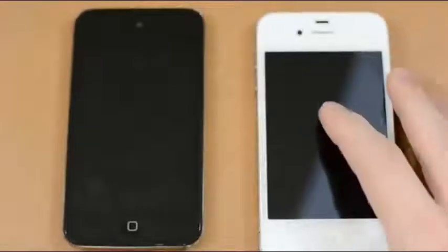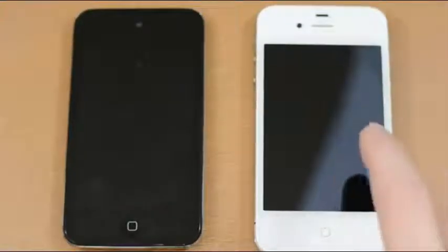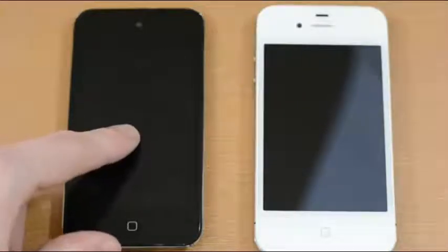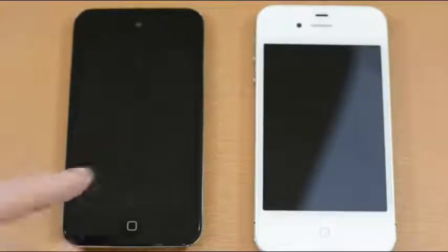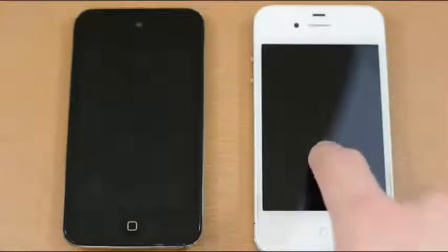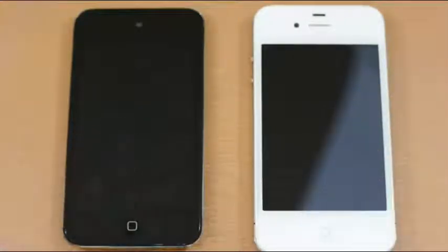Now, moving on to the specs, the iPhone 4S definitely wins this one, no competition. So if you guys are not familiar with some of the specs on here, the iPhone 4S does have a 1 GHz dual-core Apple A5 processor, so it beats the single-core 1 GHz in the iPod Touch. It also has double the amount of RAM, so you can pick this up with 512 megabytes of RAM as opposed to 256.